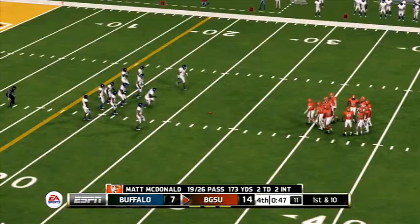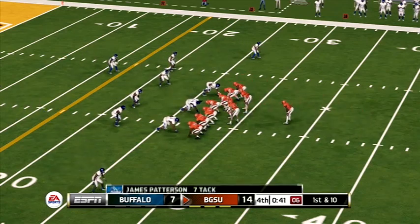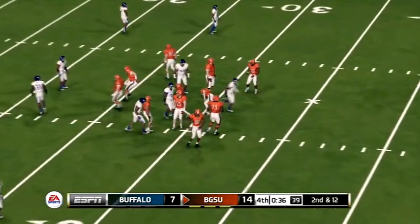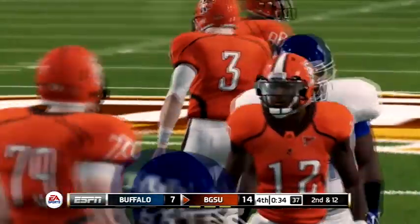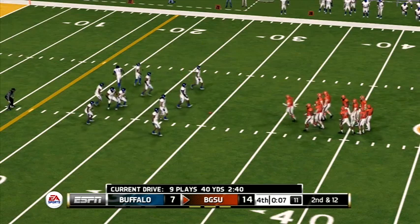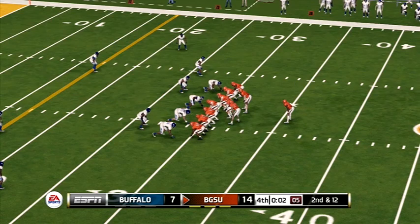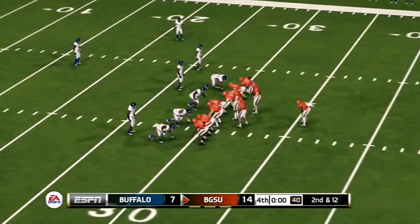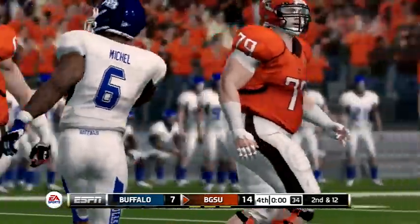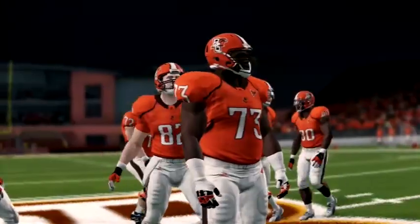We're at play number 9 of this current drive. We should just see the quarterback take a knee right here, winding down the rest of this clock. If you're an offensive coordinator, you love this play. His quarterback will take a knee. So that's going to do it.